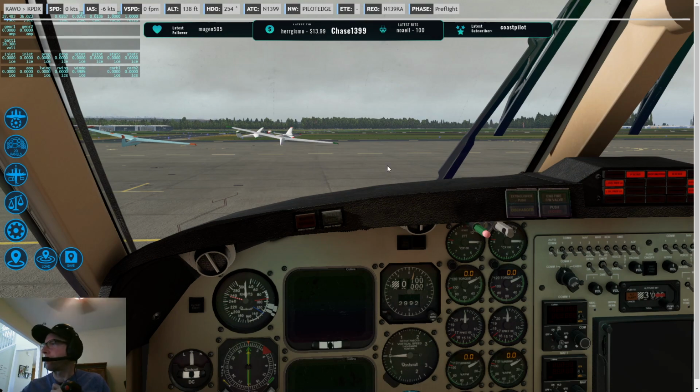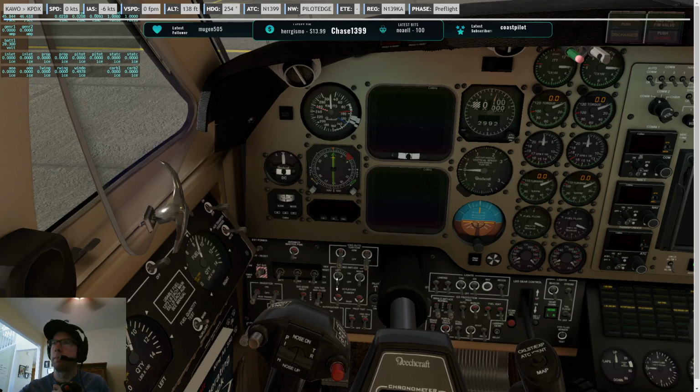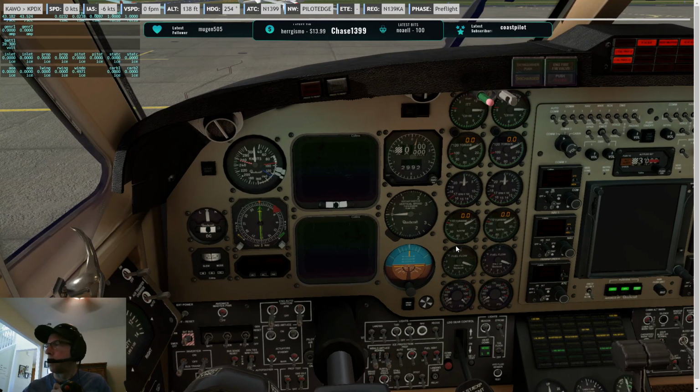Okay. Battery bus in the up normal position. Engine anti-ice on for ground operations. And before start checklist is complete, so engine start.